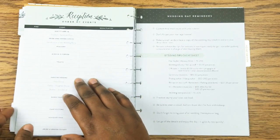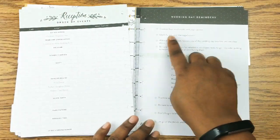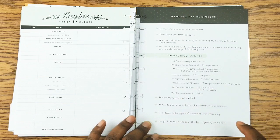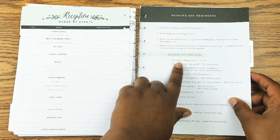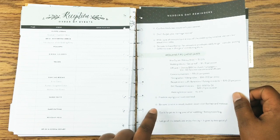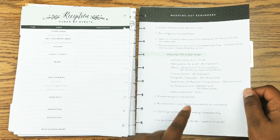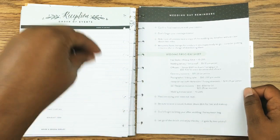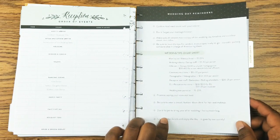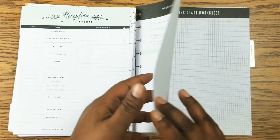Okay, so more of the order of events. And your wedding day reminders. Don't forget your marriage license. Do not forget your marriage license. Your meal counter. And then you have tips for the folks that are helping you at your wedding. Practice saying your vows out loud. Be sure to wear a casual button-down shirt for hair and makeup. That's a big one because you do not want to wear a t-shirt or a shirt that you would raise and put over your head and mess up your hair and your makeup. Not funny at all. Don't forget to bring your after-wedding or honeymoon bag. Then they say, let go of the details and enjoy the day.